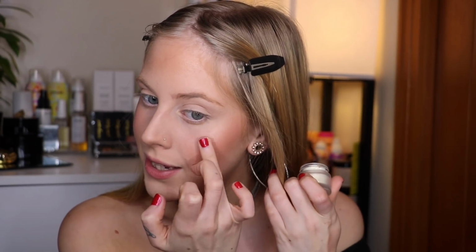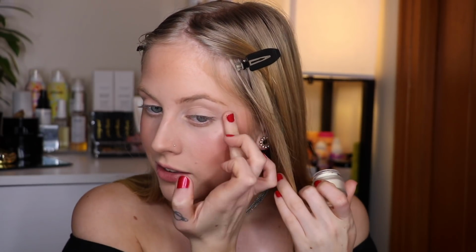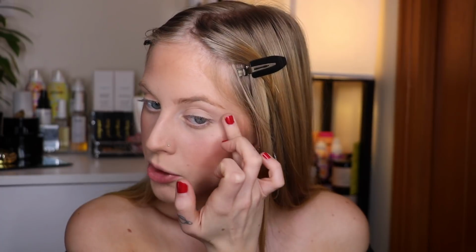It doesn't look too greasy. It's just a really pretty white gold reflect, and just a good highlight, you know? The shimmer in it isn't too chunky either. It's a really finely milled shimmer, which I enjoy. This also doesn't pick up on any product that's under it. I've tried a couple of other cream highlights and they disrupt the makeup underneath them, which no one wants. This one doesn't, so that's what makes it my favorite of the year.